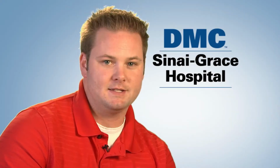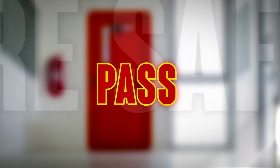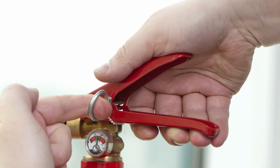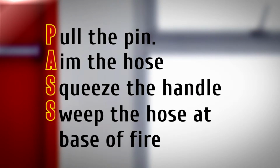Once you've gotten to the last step in RACE, the extinguishment, that leads us into our next acronym, PASS. This helps us remember the steps on how to use the fire extinguisher. First step is pull. You're going to want to pull the pin of the fire extinguisher. One key note is don't hold the extinguisher too hard, otherwise the pin won't come out.